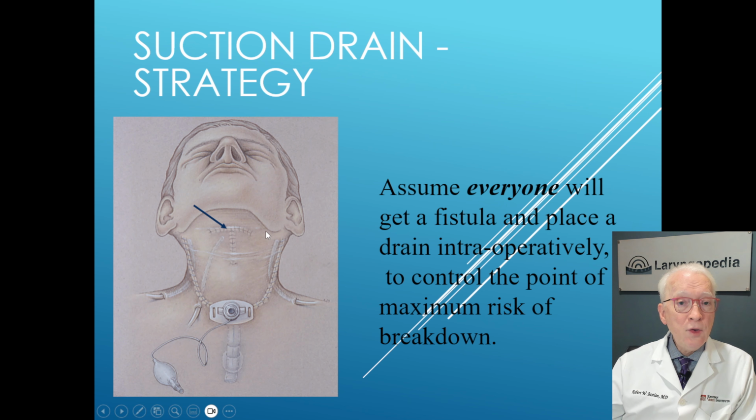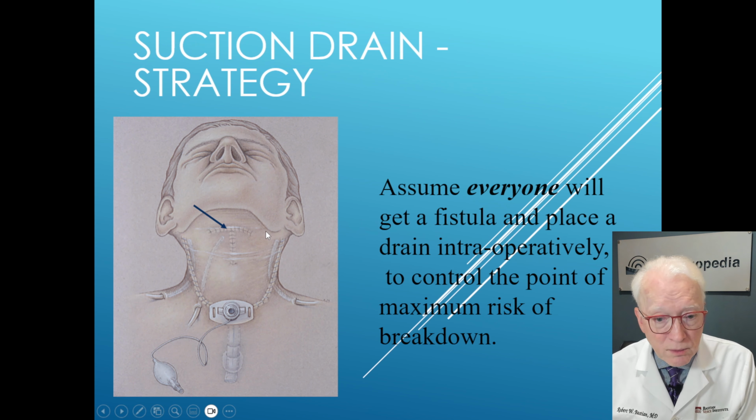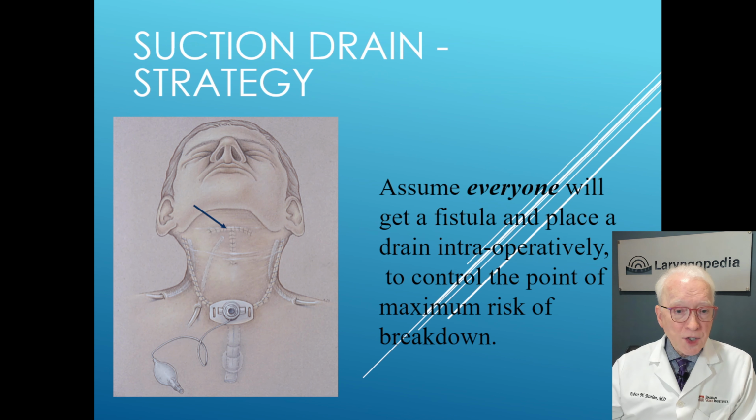But to repeat, reiteration is good. The suction drain strategy is put whatever drains you need to put in, like this one on the left side, just for evacuating under the flap. So if you need 2 drains or 3 drains, that's fine. Here you see one under the flap in the gutter. Here's another one under the flap. But you always must have at least one control drain or monitoring drain.